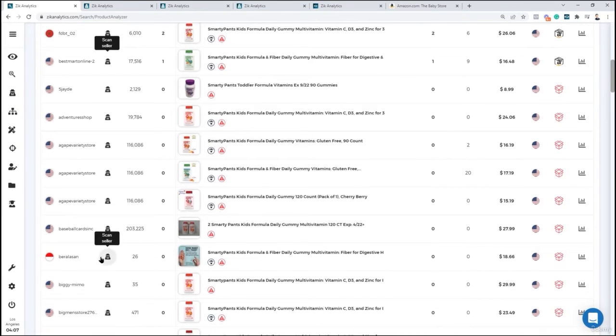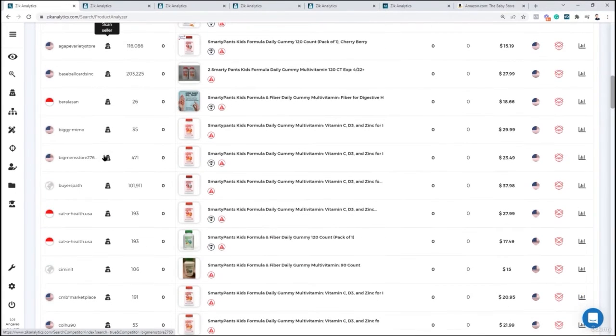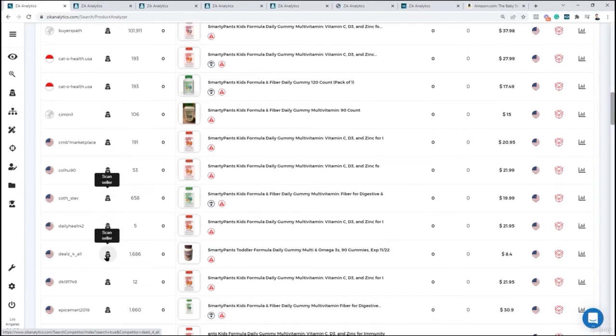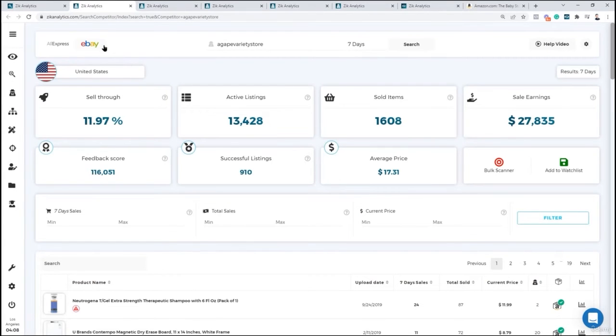I'll scroll down. This Indonesian seller is interesting as well. This one we've already opened. Let's see if we find some other seller here. This is also interesting. So I found enough sellers, right? 1, 2, 3, 4, 5 sellers. Now I will go one by one through each of them and start to look for profitable products.